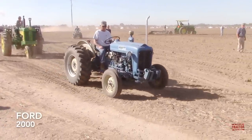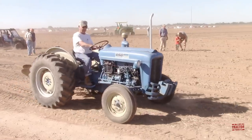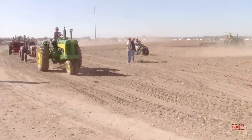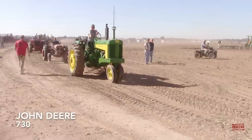And Mr. Jerry Berkler, is that right? Jerry Berkler from Clarksville, Tennessee, driving a 1961 Ford 2000 little diesel model here, beautiful tractor. And a gearbox, two bottom plow, 345 behind him. This is Jerry Berkler from Clarksville, Tennessee.